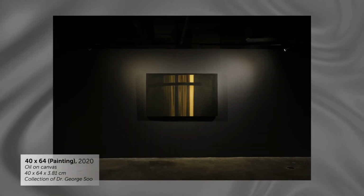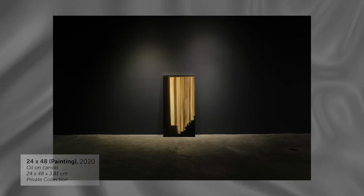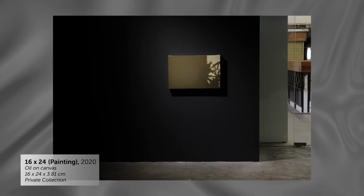The write-up of the show, which was posted at the gallery space, had a QR code alongside it, where viewers could then view the installation shots of the paintings so that they could get a sense of what the 3D prints represented. There were a total of 4 oil paintings in the show, namely 40 by 64, 24 by 48, 16 by 24, and 9 by 9.